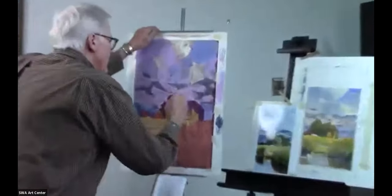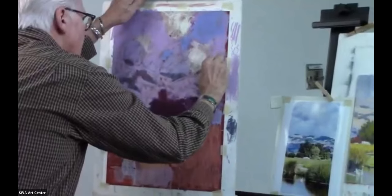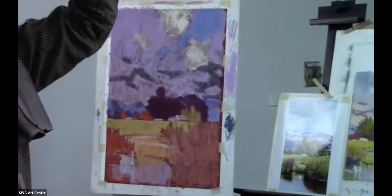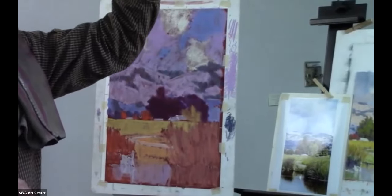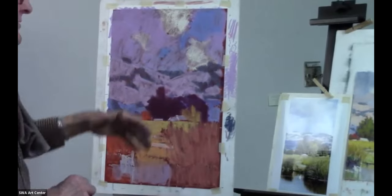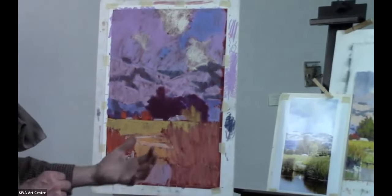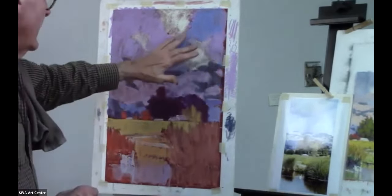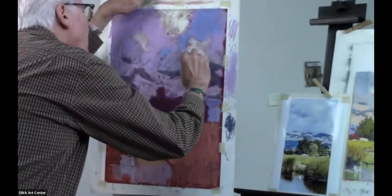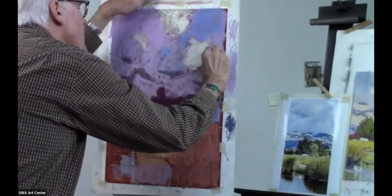And I always have to remind myself that clouds, even if I'm in New Mexico and I have those spectacular thunderheads that look hard-edged, they're still just water vapor. So I have to remind myself this is soft focus. And I find the softer focus I use and the softer edges, the more realistic my skies and clouds look.